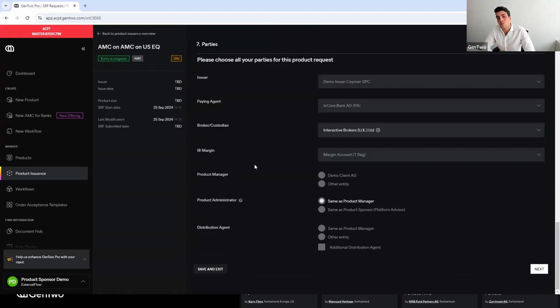Then product manager. The product manager is the entity that will be managing the product itself. It's important to mention that you as a client, when you build the platform for the different products, you can appoint different product managers in case you want to offer the services to external managers. But in this case, let's say that I'm the client and I'm going to be managing myself. Also important to mention is that for liquid strategies, the product manager needs to be regulated where the entity is based. So if it's based in Switzerland, it needs to hold a FINMA license. If it's regulated in BVI, it needs to hold an approved manager license, and so on and so forth.